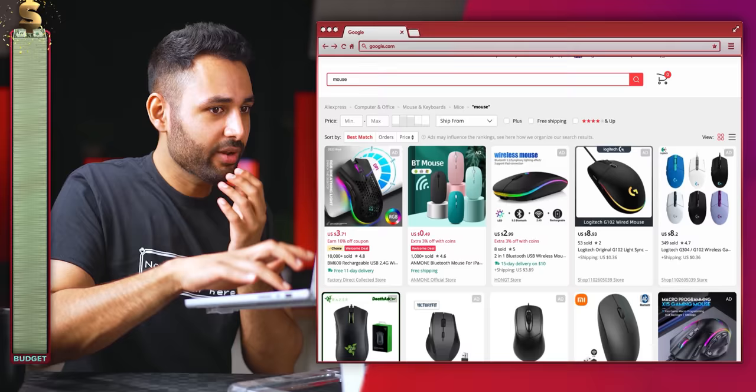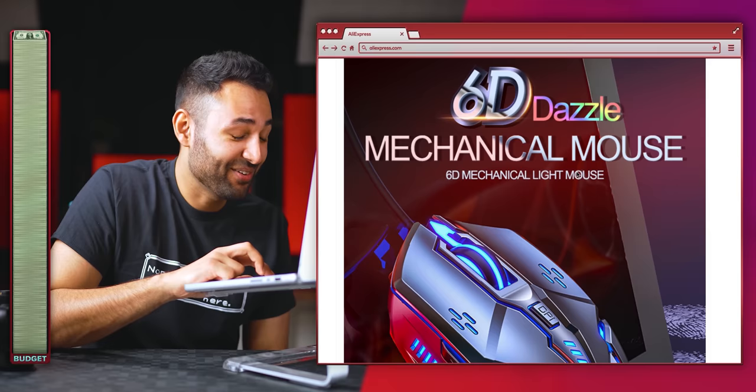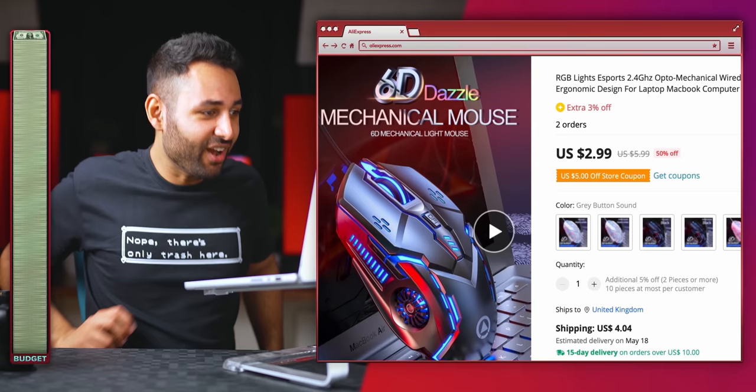Okay, so what do I want? I want something that's wired, so it's got as little latency as possible. Something that's comfortable, so that I can perform optimally. And I guess something that looks cool too, because I don't want Vic to laugh at me. I mean, I don't know what a 6D key dazzle is, but Vic sure won't see it coming. I think this is the one. $299. We are smashing it right now.